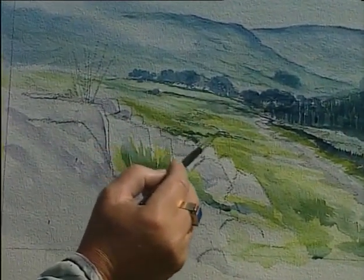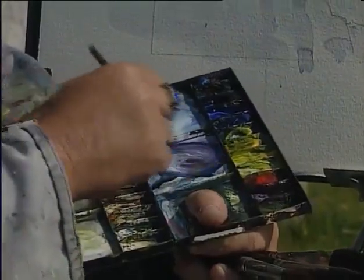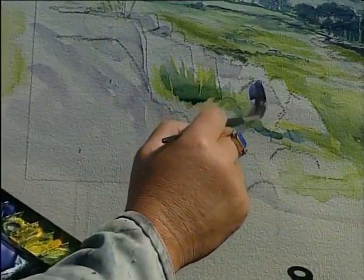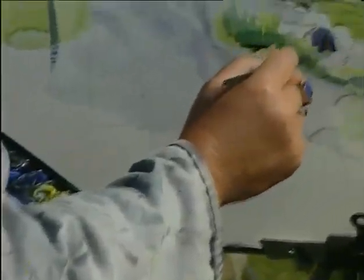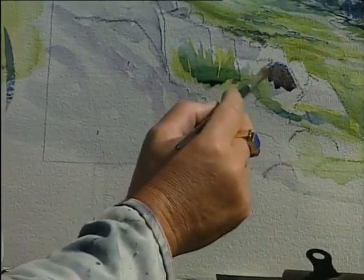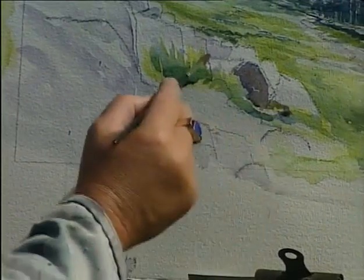Now we're going to build in the foreground. Ultramarine blue, Prussian, crimson. We'll test it on one of these mounds and rocks here. Just let's test it out. That's too purple. Let's put a little bit of burnt sienna into that, and see if we come close to it. Just a touch of burnt sienna. That's better. Right. So now we're putting in the shaded side, the shadow side of the rocks. Shaded side and shadow.